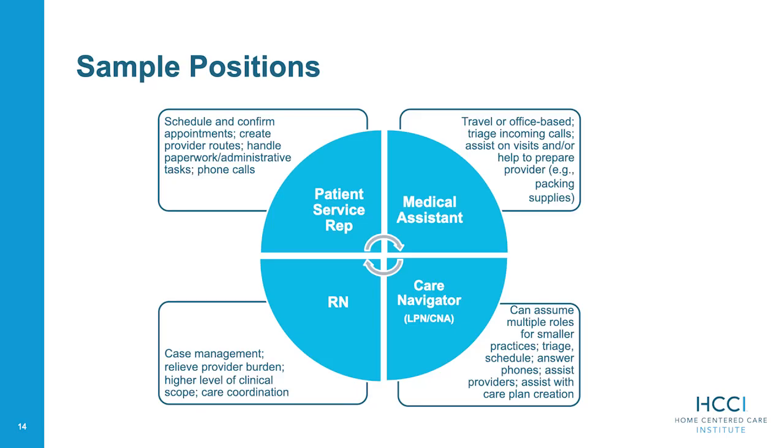Care navigators, LPNs. I love LPNs. We utilize LPNs a lot in front and back office support. They can assume multiple roles. They also have that clinical background. When we had a small practice, we used the LPN for everything.